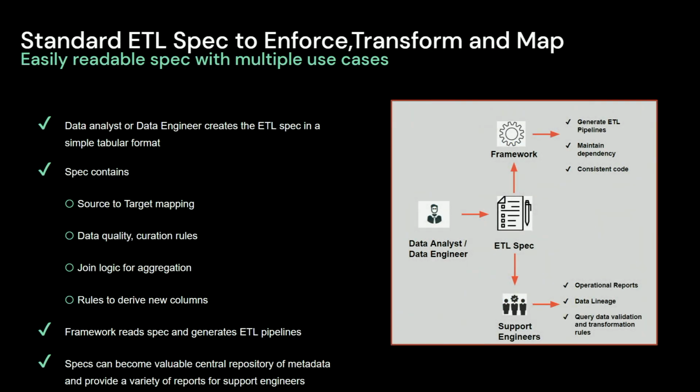So how did we do this, right? In a simple nutshell, we designed the system in such a way that a data analyst or data engineer can come and create the ETL specs in a simple tabular format. It's a simple Excel sheet. You define your source tables and target tables, define the mappings, define the data quality check rules to be processed, define your curation rules to be processed, and if you have any aggregation logic to be implemented, all of it goes into that tabular format. Anyone without a lot of technical knowledge can build that Excel sheet. And we were ingesting that into a Databricks table. So the main purpose of the specs is solved in two ways, right.